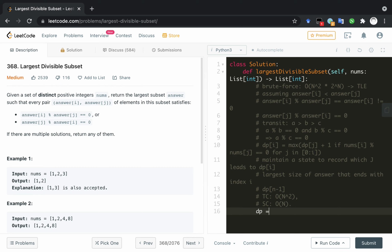So the DP, we first unlock our DP. And the n is the length of nums. And we maintain a state from which the initial value of this array is I, because in initial state we can't get a DPI from any other index, just from us.